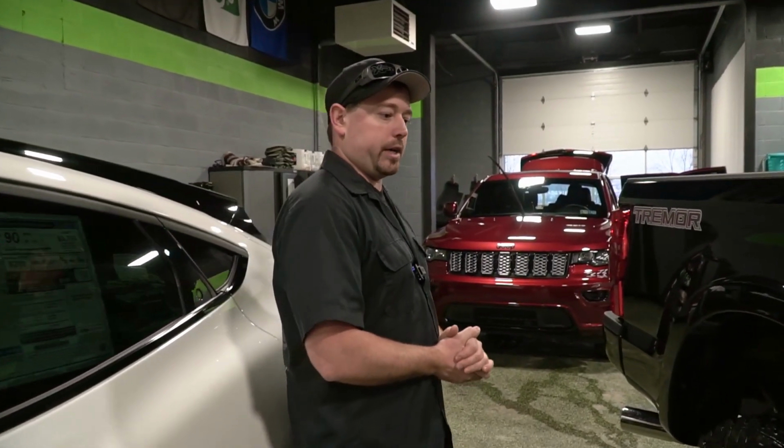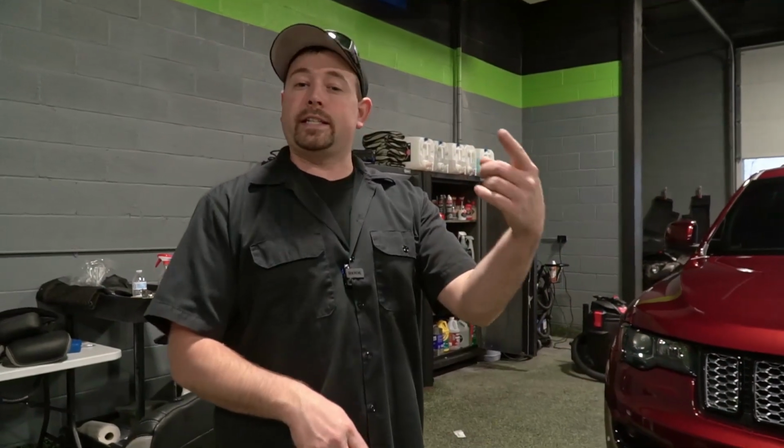The owner of this car has a medical condition that he wants to make sure he blocks out as much UV rays as humanly possible. Jimmy has it pretty much looking like a mirror, and we're going to be installing the ceramic coating probably today or tomorrow. The interior is getting coated on that thing too, so lots of work on that truck.